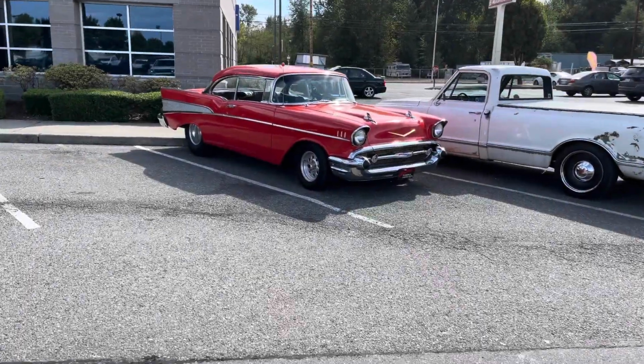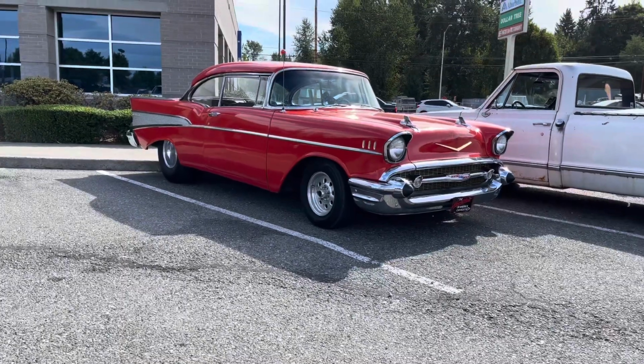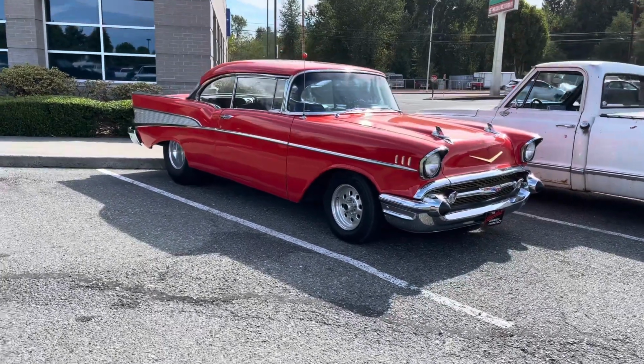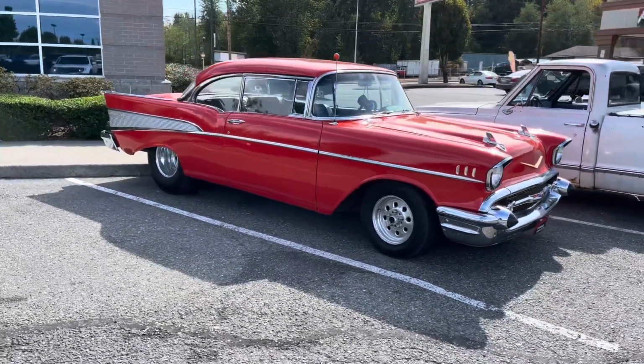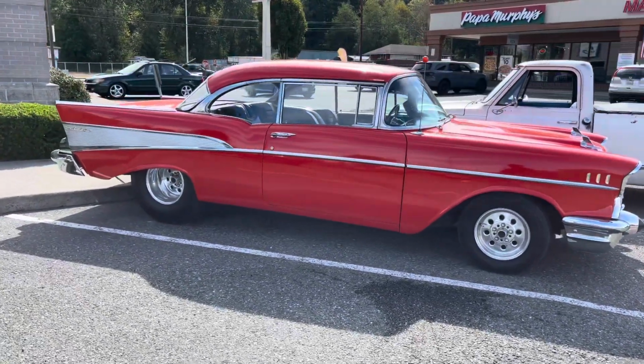I was just driving through the parking lot. I saw this Bel Air sitting here. I don't know whose it is, but it's gorgeous, and there might be a good chance somebody hops out of the building and says, "Get the hell away from my car." But we're gonna take it as it comes.